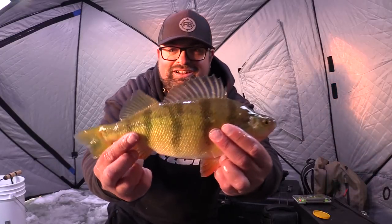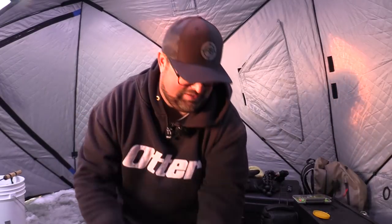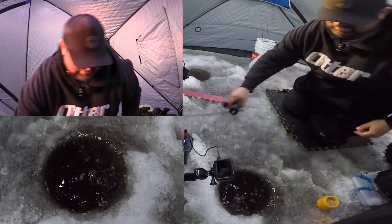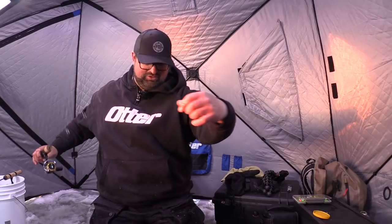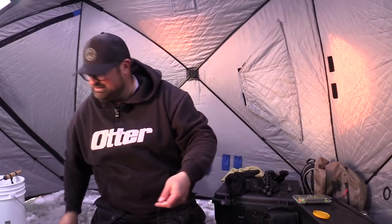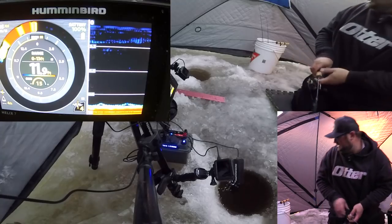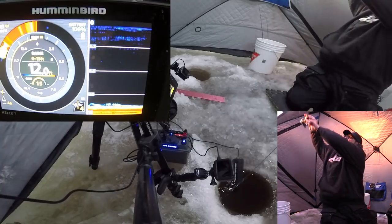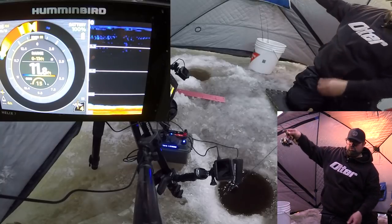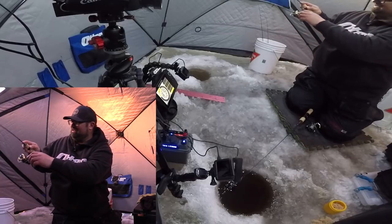Oh, your easier fin there. That's a thick one though, for sure. Thick one. Awesome. Look at this. Let's just get back down there again. Part of me thinks I should be jiggling the dead stick a little bit too. Same time. Oh, dead stick. Yes. Ooh. This is the first fish I've caught on this rod.